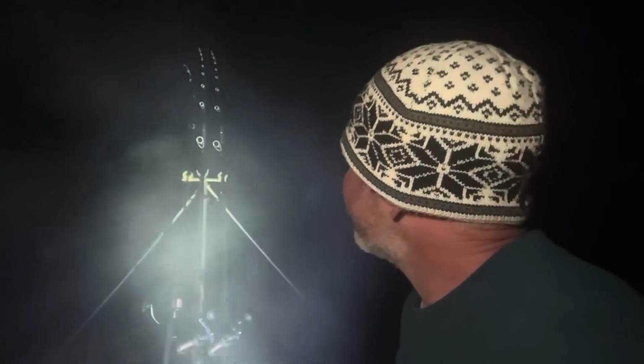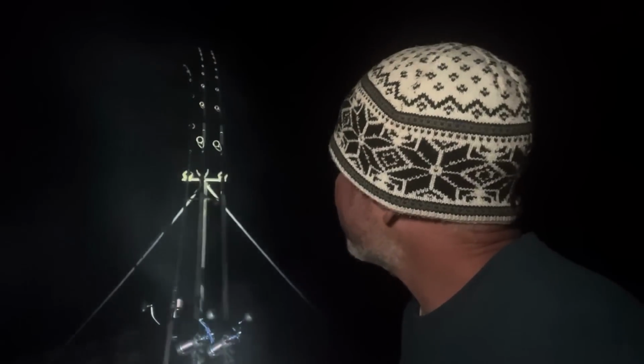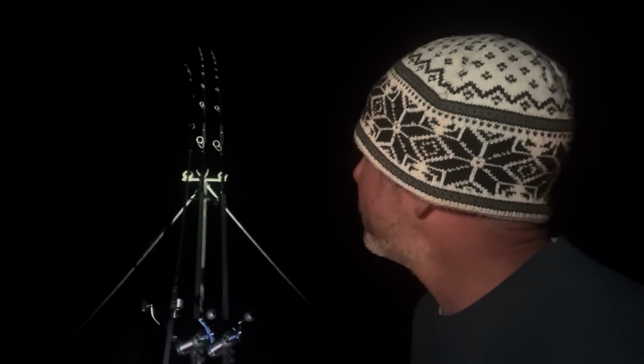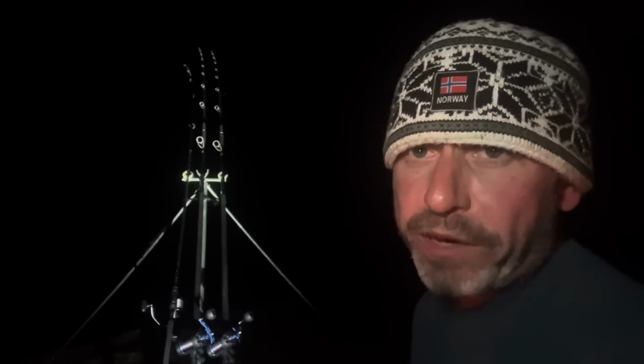I don't know what else to try. I feel like I'm trying to catch something that isn't there now, to be honest with you. There's no small fish around at all. No sign of them anyway. I've just had that one tiny eel. No pouting or anything like that. And if the smaller fish aren't there, the bigger fish aren't going to be around feeding on them.